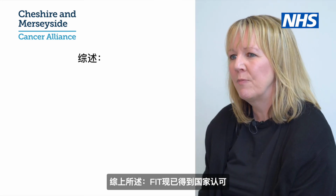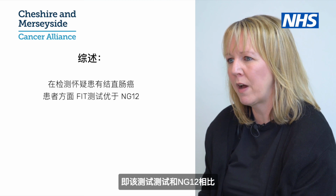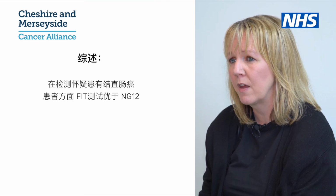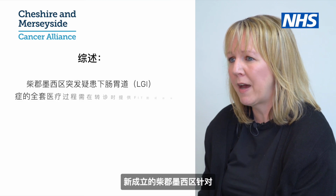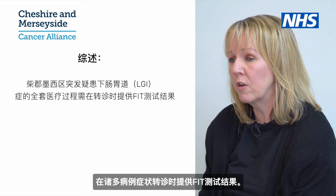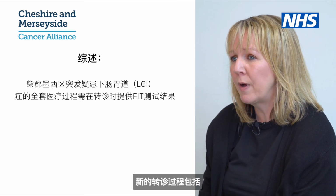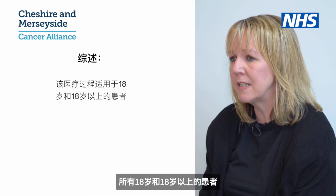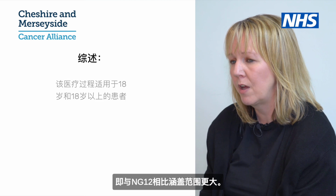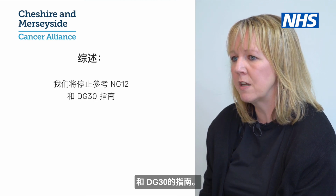So in summary, nationally, FIT is now recognised as being superior to NG12 in detecting patients with suspected colorectal cancers. The new Cheshire Merseyside pathway for suspected colorectal cancers will require a FIT result to accompany referrals in many cases. The new pathway includes all patients 18 and above, which is more inclusive compared with NG12. We will no longer refer to NG12 and DG30 guidelines.